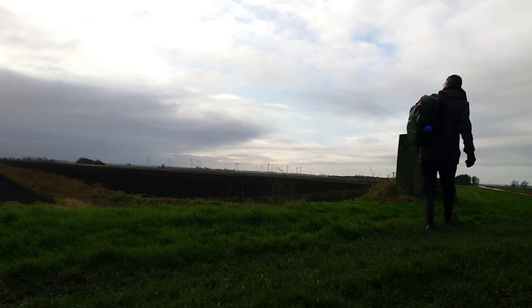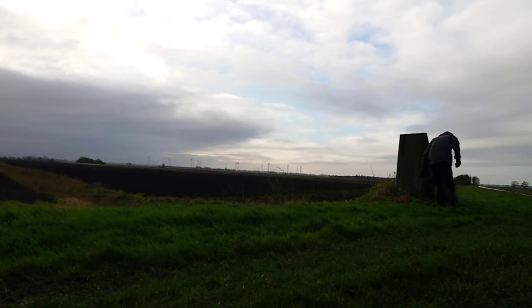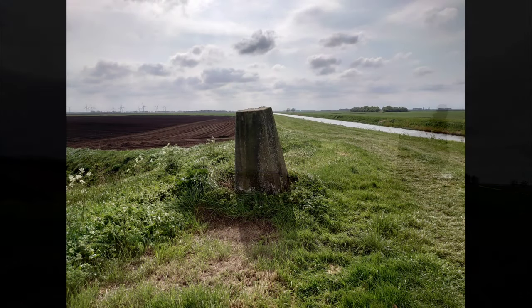Triangulation is based on the most simple shape possible, the triangle, and involved the measurement of a network of thousands of triangles across the country, from which all the features of the landscape were then mapped.